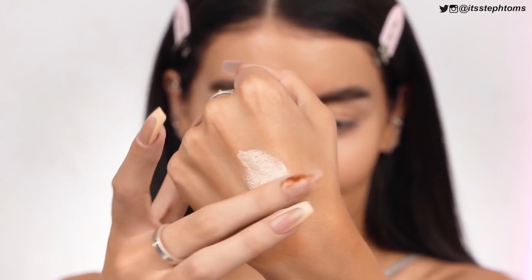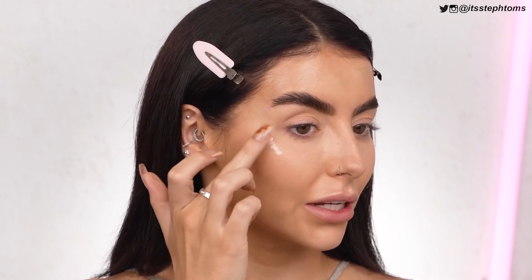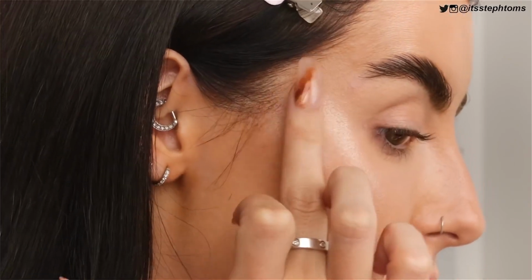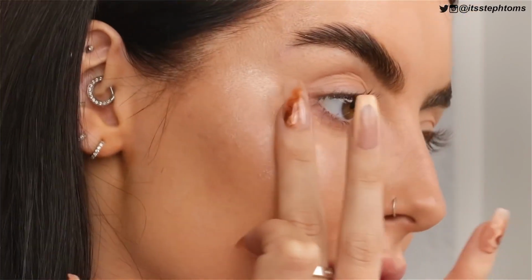Okay, where is it? I'm gonna dot that on my cheeks up here, and I'm gonna pat it out with my finger. Here I am, doing the middle finger blend. That's one of the best liquid highlighters I've possibly ever tried. Maybe. Can you see why?